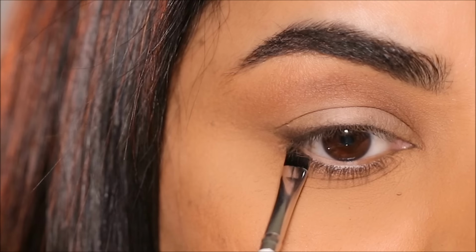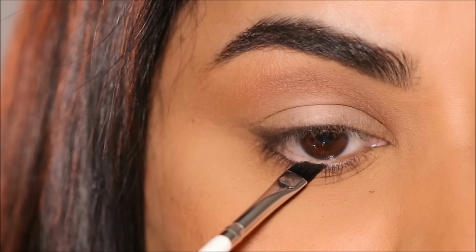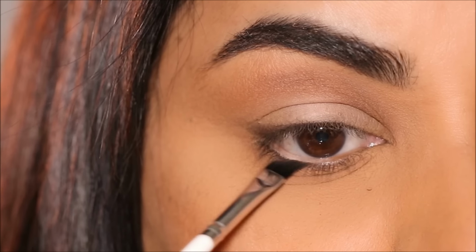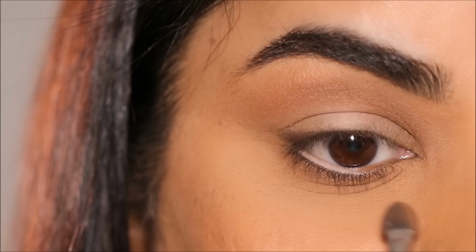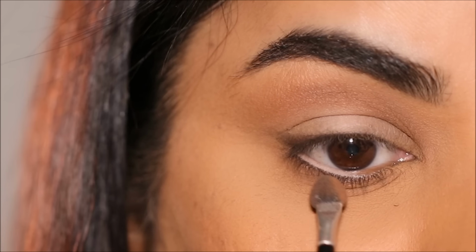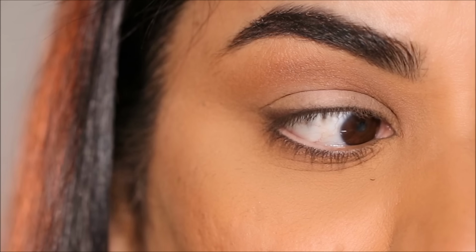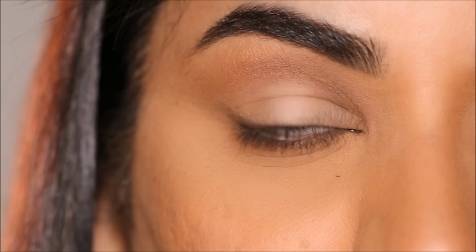And then with a smaller angled brush, I'm also going to stamp it just below my lashes in my lower lash line. But again, I'm just keeping it to the outer half and later I'm going to smudge it out with the lighter brown eyeshadow. That again creates a beautiful contrast with the nude pencil that we used in the waterline and gives more definition to the lower lash line.